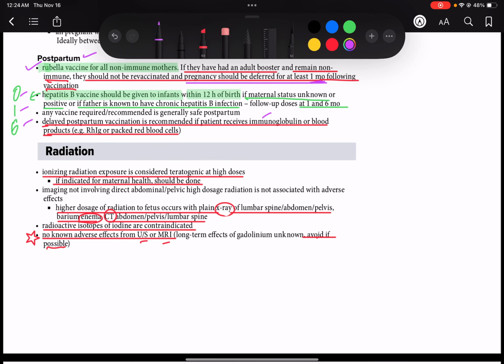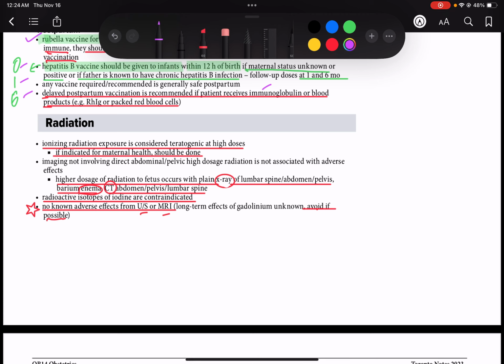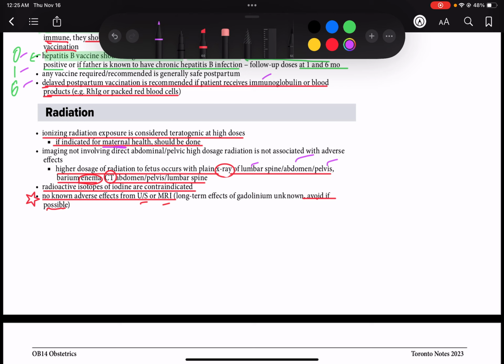Ionizing radiation exposure is considered teratogenic at high doses. If indicated for maternal health, it should be done. Higher doses of radiation to the fetus occur with plain X-rays, CT, and barium enema, specifically X-rays and CT of the lumbar spine, abdomen, and pelvis. So these are not really good. These have higher doses of radiation directly to the fetus. Radioactive isotopes of iodine are contraindicated, so you cannot even think of using them. Those are contraindicated. And X-ray and CT are associated with adverse effects.